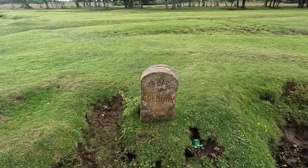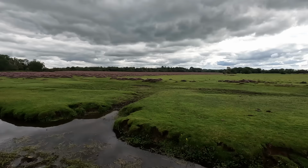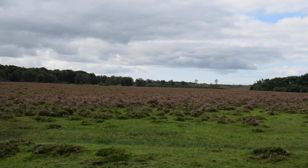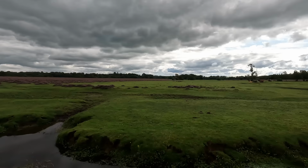Well, folks, I think I found a boundary stone, which I wasn't expecting because there's not one on any of the maps, but hey, we're going to bag it anyway. Oh, it's such a shame the sun's gone in, because in front of me here is just a sea of heather, and this is the best time of year to come. That beautiful purple colour.